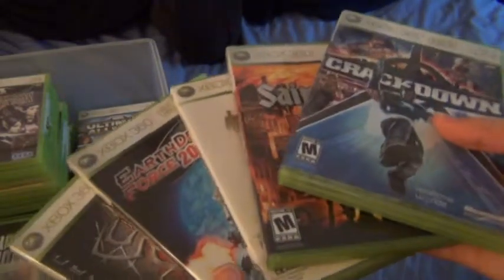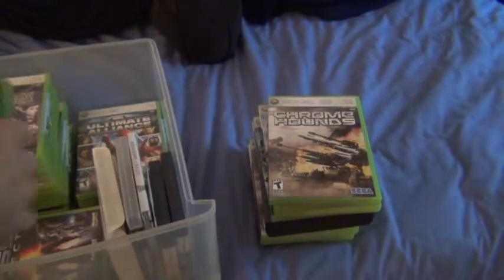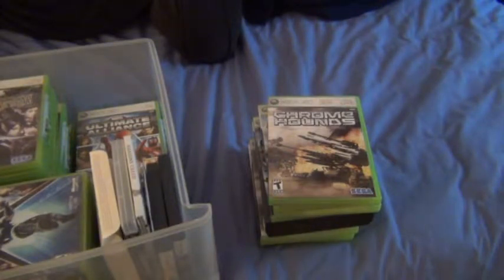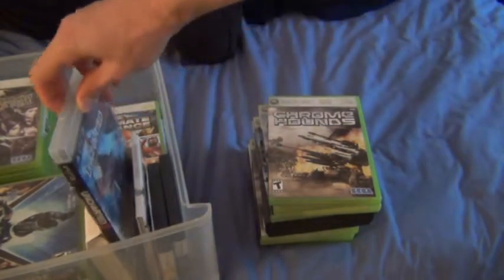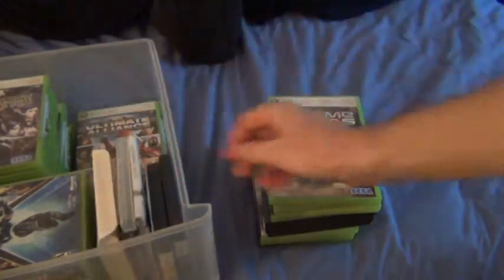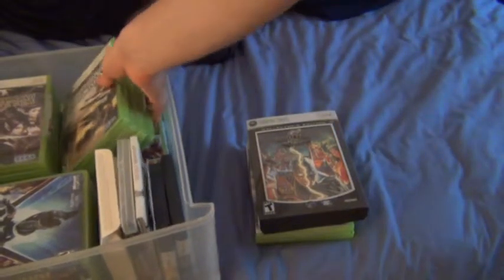And once again, here's a quick recap. Some of these are movie games, and a lot of these games came out when the Xbox 360 was relatively new, within the first 3 or 4 years of its release. The oldest game that may be in here is from 2009. Actually, Uncharted 2 may have come out before then. Probably not, though. And I'm just putting them back.